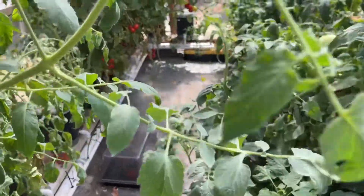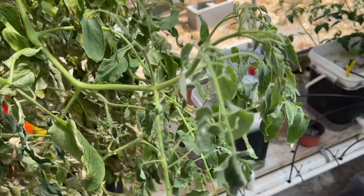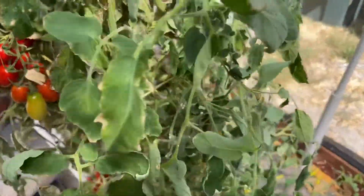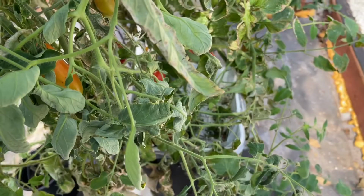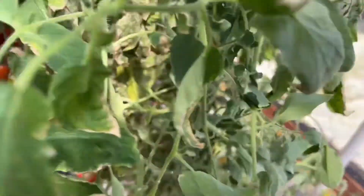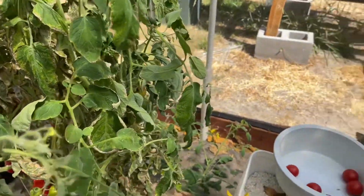Talked about we're going to get into salsa, but you can see this is all weepy and droopy. I checked everything yesterday. Everything was fine, but apparently the bucket clogged. So I've got to get in there and fix the tubes, but I already got in with the garden hose and filled the bucket up, so hopefully the plant will recuperate by the end of the day.